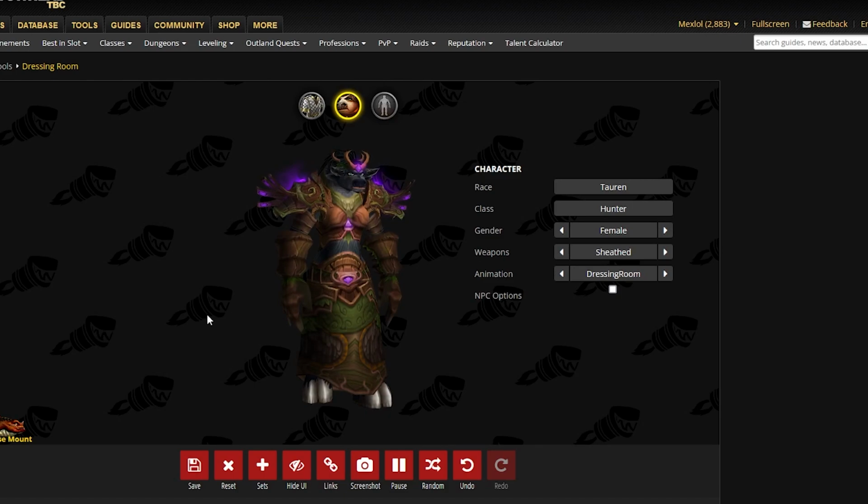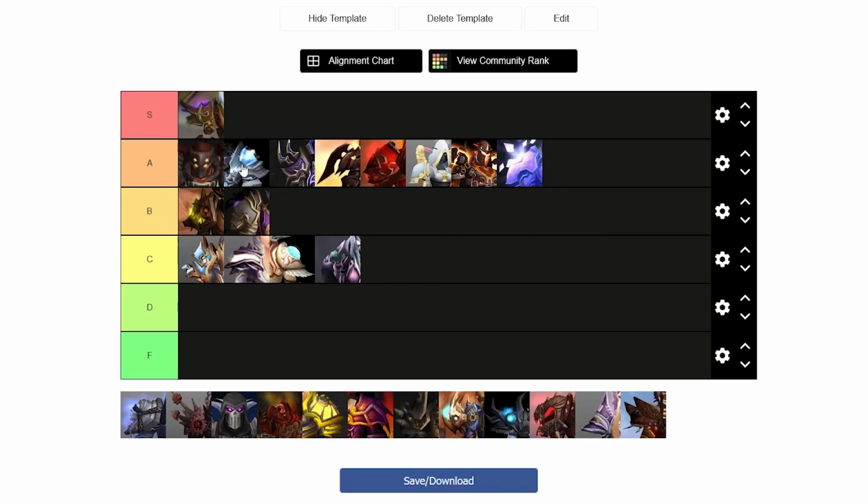I wasn't expecting to put it in S tier actually, but looking at it individually now, I reckon it is. You can see the amount of detail in the A tier sets is slightly lower. So yeah, I think it deserved S tier.